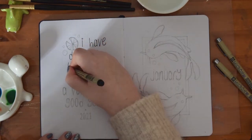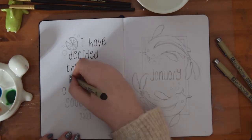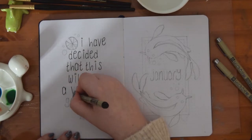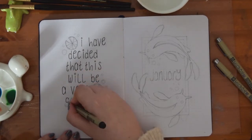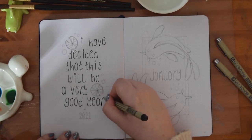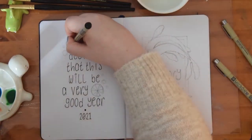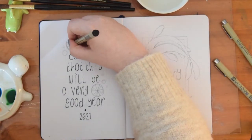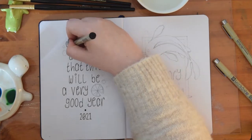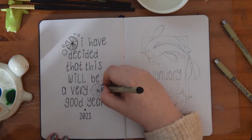This month, January, I decided to go with a koi carp pond theme. It's a theme that I've been seeing a lot on Pinterest for literal years, and every time I come across a spread with these koi carp illustrations, I pin it, but for some reason I never did it as a theme myself in my own bullet journal, so I'm really happy today to be coming in and changing that with this setup.